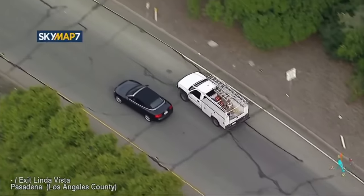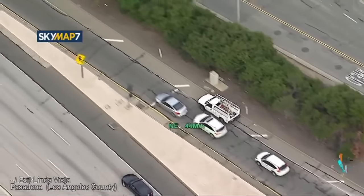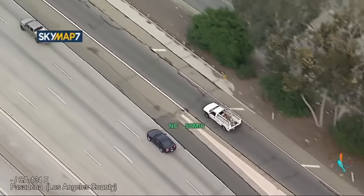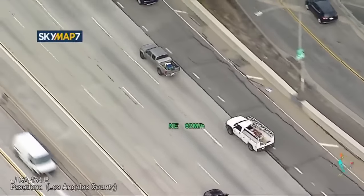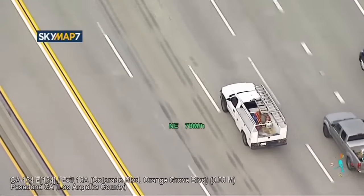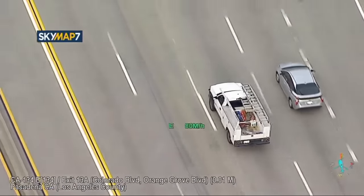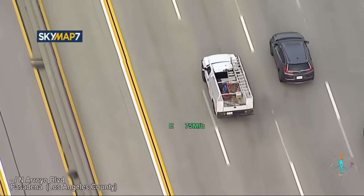Now getting onto the 134, back on the freeway here. LA County still following overhead, going around this traffic at this on-ramp here. So we're now on the 134 between Glendale and Pasadena, technically the Barack Obama Highway here, as we make our way in towards downtown Pasadena on the 134. He's now going eastbound on the 134, and nobody behind him.